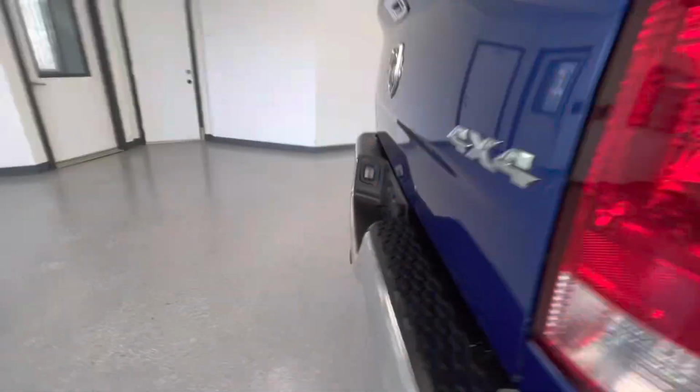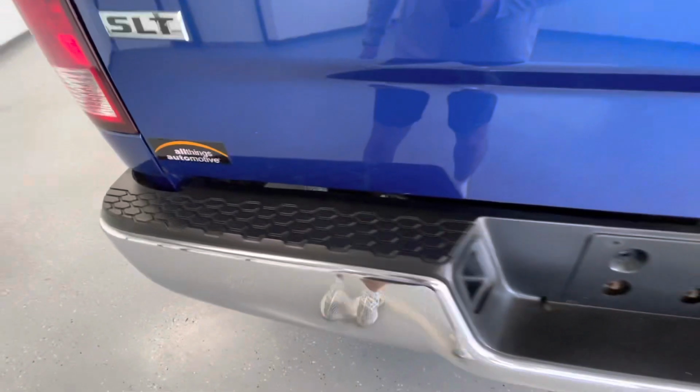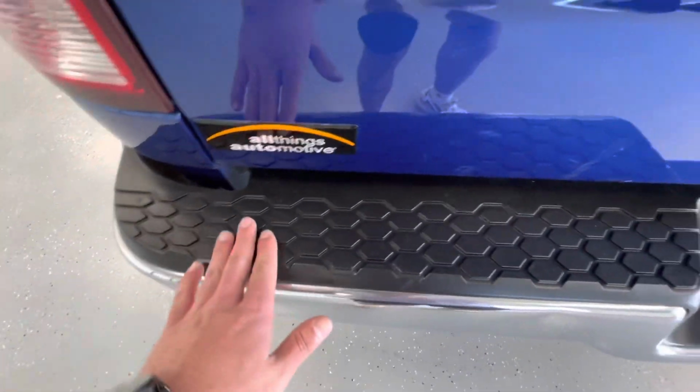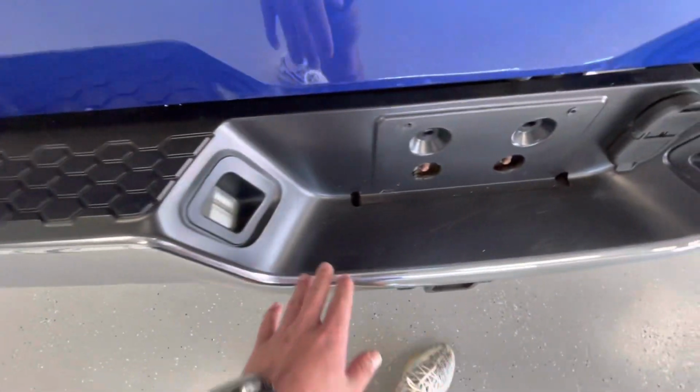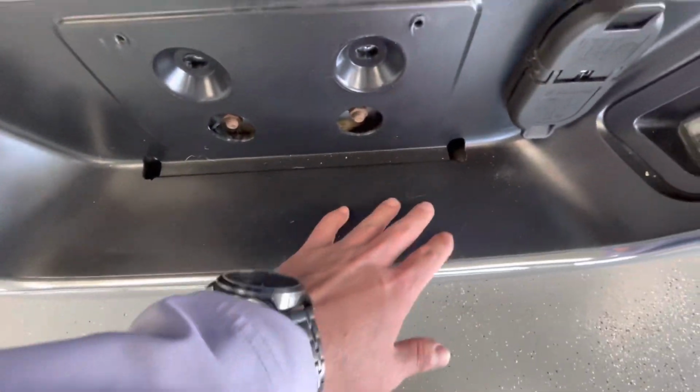As we get back here towards the bed a little bit, there's going to be a slight imperfection here on the passenger side. Once again, a couple of other small imperfections up top here as well. Coming back here towards the rear, usually you would find a bunch of scratches on this. However, this was very well maintained. I will mention that there are some small scratches here down below your receiver.